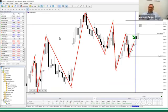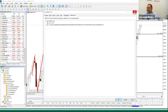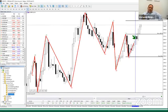Well, the Avramis River indicator is another indicator. It's a more simple indicator. I don't know if I have access to it. Me personally, I don't use it because I prefer the swing, because the swing will find for you the reversals in the market. Yes, the river will help you to go with the trend.